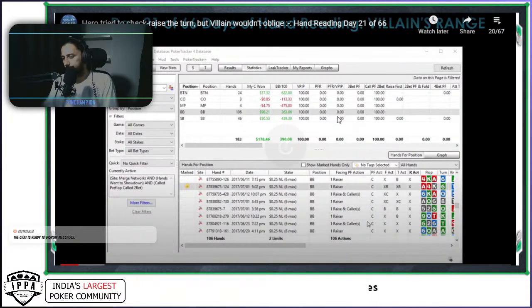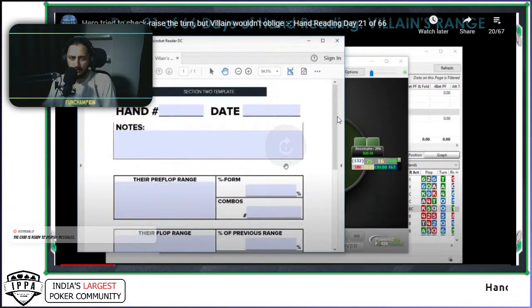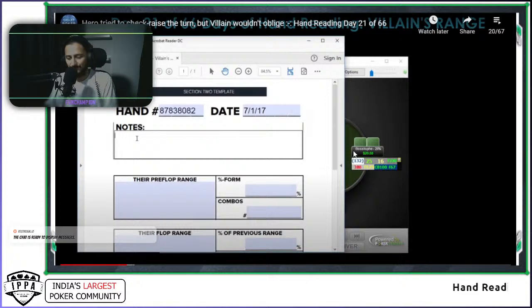We'll go ahead to the hand without knowing much about it, so that we don't have any preconceived understanding about what's going to happen.